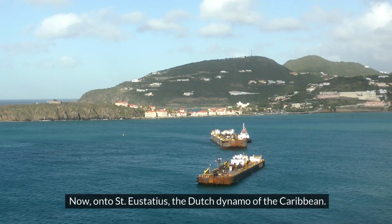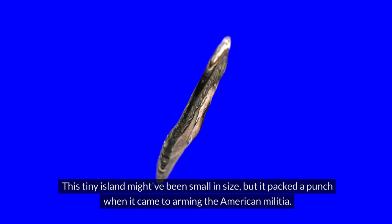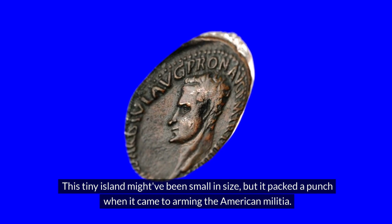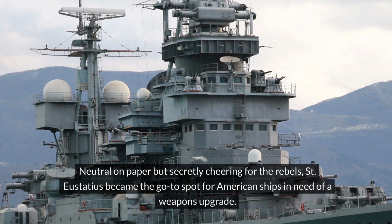Now, on to St. Eustatius, the Dutch dynamo of the Caribbean. This tiny island might have been small in size, but it packed a punch when it came to arming the American militia. Neutral on paper but secretly cheering for the rebels, St. Eustatius became the go-to spot for American ships in need of a weapons upgrade.